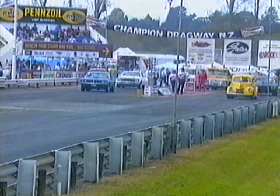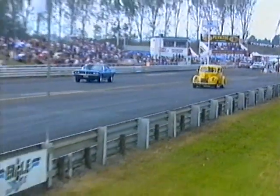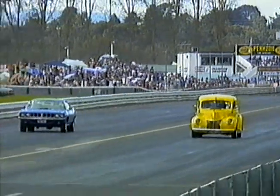Wayne Grimmer in the Plymouth Cuda coming up against Andy Clark in the '39 Ford Sedan. As you can see, a wide variety of body styles. Both of these cars are very, very quick. Andrew Clark has a very quick, very heavy '39 Ford Sedan.